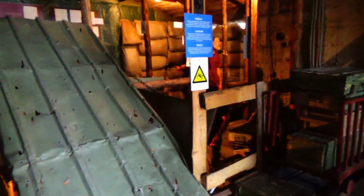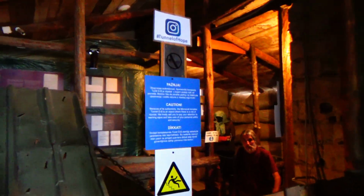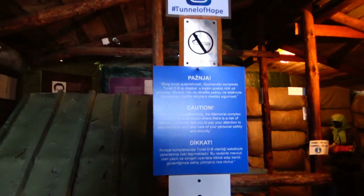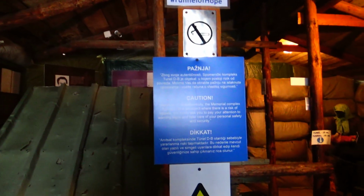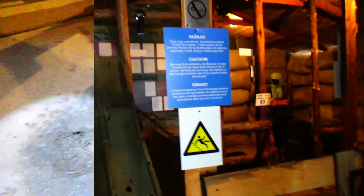So yeah, this is the tunnel. We're gonna go down there now. There's a caution sign here that says, because of its authenticity, the Memorial Complex Tunnel DB is an object where there is a risk of injuries. So yeah, I'm just gonna have to be a little bit careful.